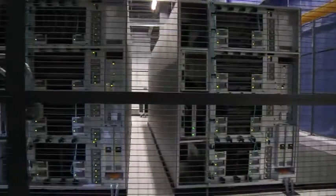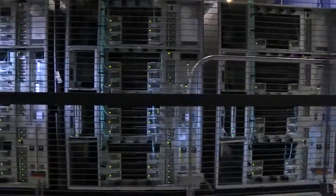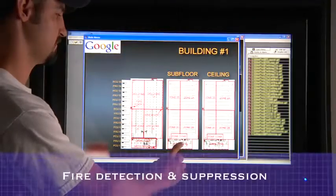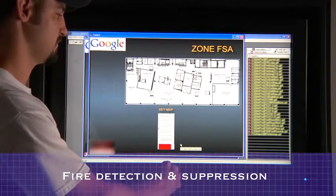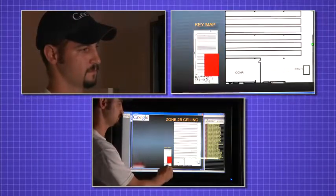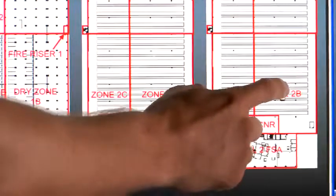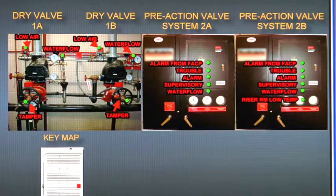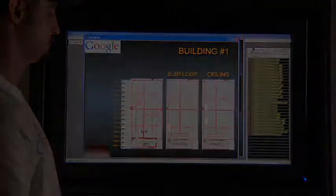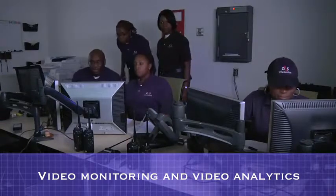Google maintains an extra backup of the data in the data center that is stored on these tapes, shown here. This provides a level of redundancy to help safeguard its customers' data. Google data centers are protected by robust fire detection and suppression capabilities. This panel shows the current state of fire detection in the data center. Everything is clear now. In the event of a fire or any other disruption, data access for Google's customers is designed to automatically and seamlessly shift to another data center so that they can keep working and their business can continue uninterrupted.